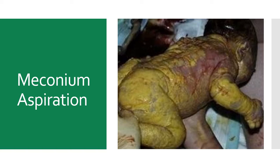So the signs and symptoms of a baby who is not just meconium stained, but who has meconium aspiration problems, is a non-vigorous newborn who clearly has meconium in their airway. So they have the meconium stained amniotic fluid, and then you can see the meconium in the airway. When you go in and suction or go to intubate, you can see meconium below the glottis. There's meconium at the level of the cords. So these are kids who have respiratory depression at the time of birth.